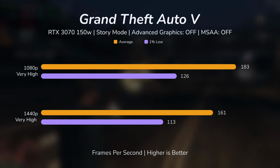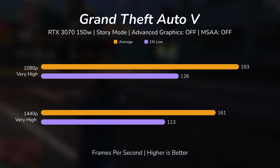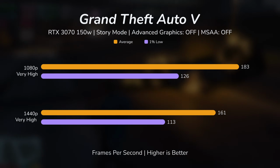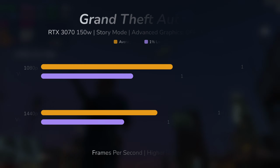In GTA 5, the same scenario happens again. With everything maxed out, I was getting 183 FPS in 1080p and 161 FPS in 1440p. I was cruising around Midtown Los Santos with cops chasing and everything.